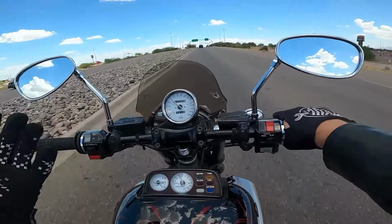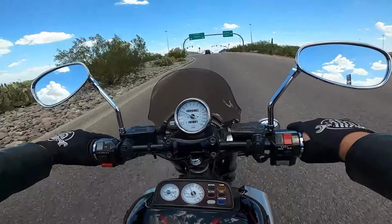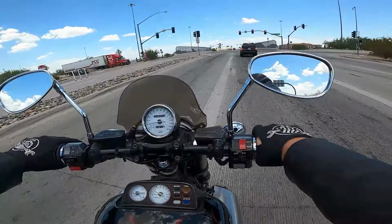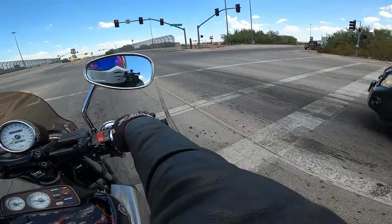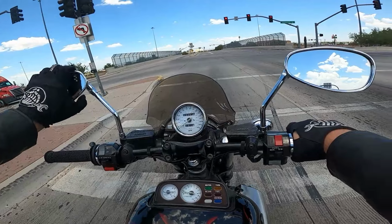Now that I've gotten my hands on the first original, the OG, the first gen, I can't imagine what that other one must be like to ride. Well, I can't imagine. Complete pure insanity, dude. Pure insanity. But yeah, there you have it, my initial first impressions on this bike.